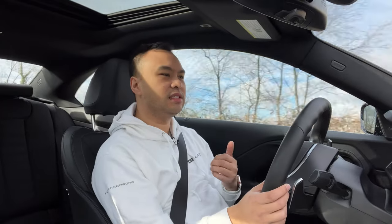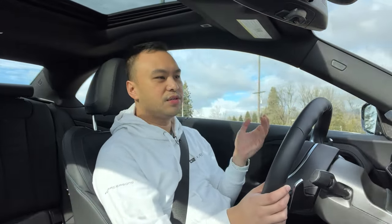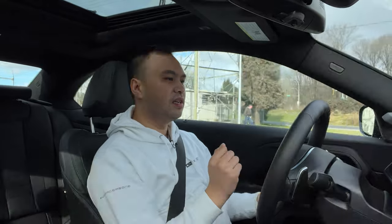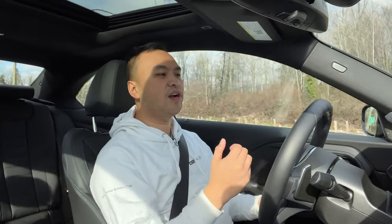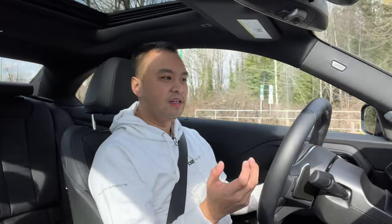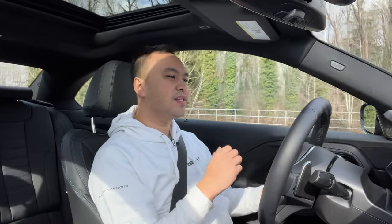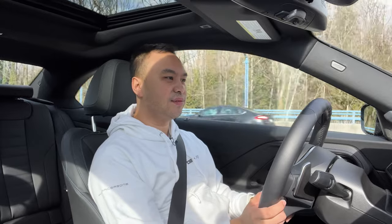I don't feel like it needs to be that aggressive to be a good everyday vehicle, and that's kind of what this is marketed towards. The M240i is not a full-on race car. It's not a car that you're supposed to take to the track. I mean, you can, but it's not designed for that. It's designed for canyon roads, a little bit of carving here and there, and just nuts acceleration.